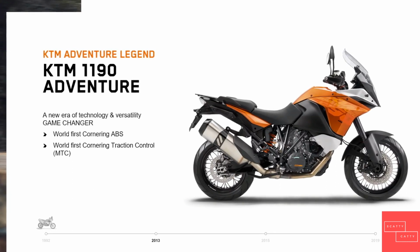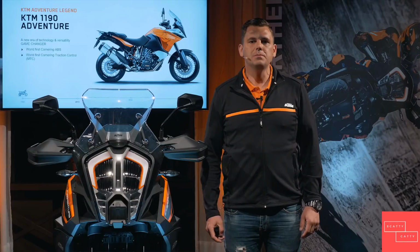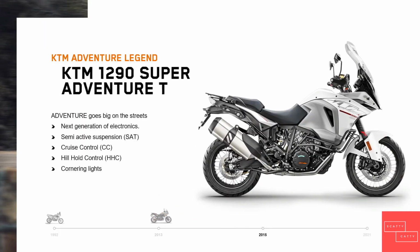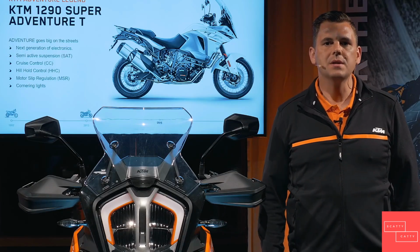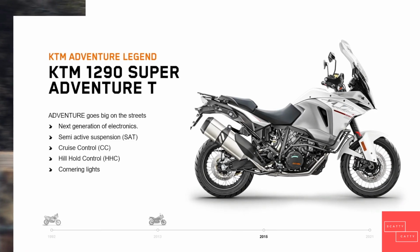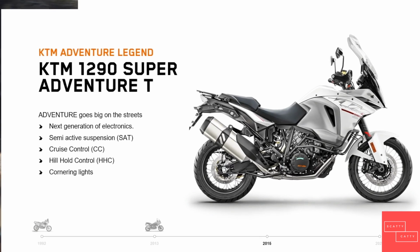We're the first motorcycling manufacturer to launch cornering ABS and cornering traction control. A mere 2 years later, we launched the KTM 1290 Super Adventure T. And this was yet again a big step forward for us in terms of technology. This motorcycle came standard with features like semi-active suspension, cruise control, heel hold control, as well as cornering lights.